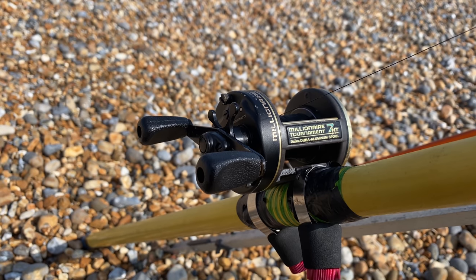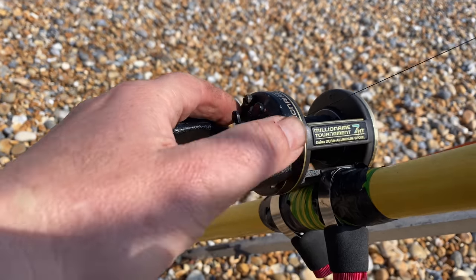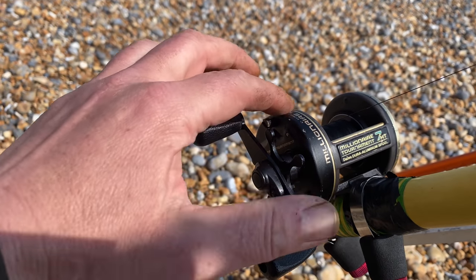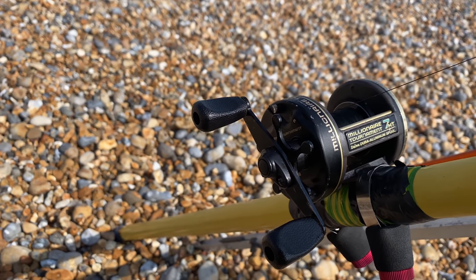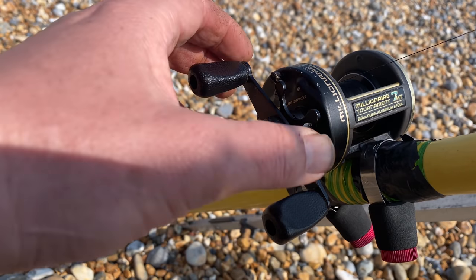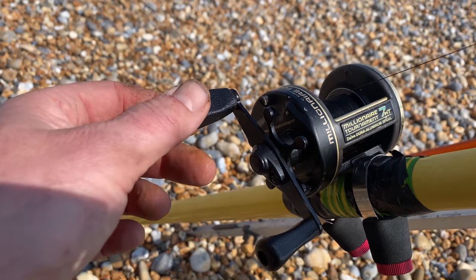Well, we talked about the Shimano Speedmaster being a classic. This one really is a classic. Every beach angler, every match angler would have known what one of these is. So just a real simple multiplier, casting multiplier with brake blocks. Really good. What more can you say?